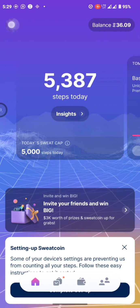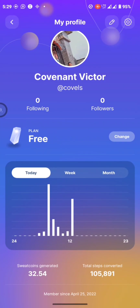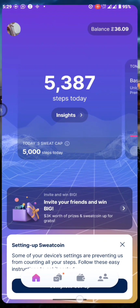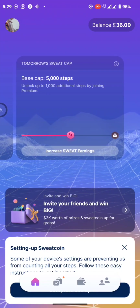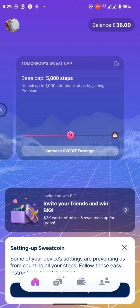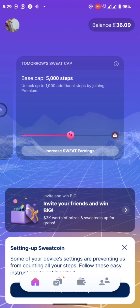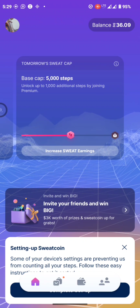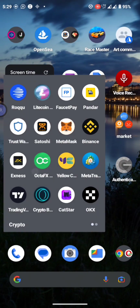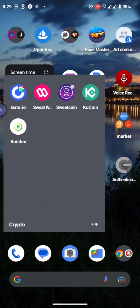So on the home screen, after filling in your details, you'll be able to see a lot of things, the steps. Make sure to give it access and permission to everything in your phone device, especially the physical activity. Though it will ask you to give it access the first time you open the app.